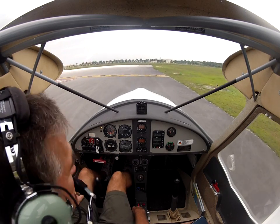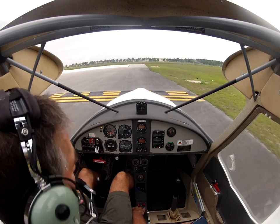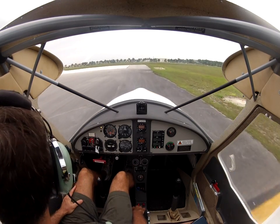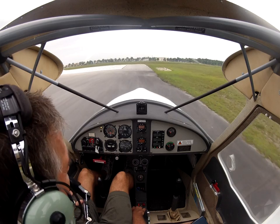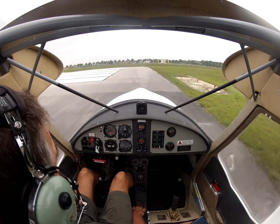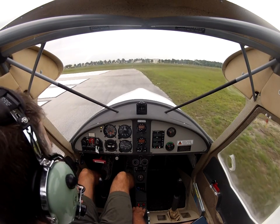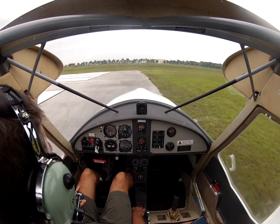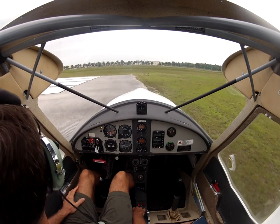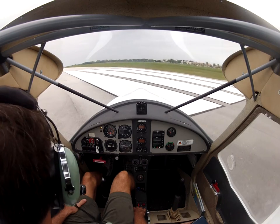Okay, here we go. We're going to do the takeoff I like to do, which is the short field takeoff. I like to get up in the air and as high as possible, as quickly as possible. I think that's just a good safe practice. You want to get up in the air as high as you can legally for the pattern as quickly as possible. And you have options in the case of an engine failure.